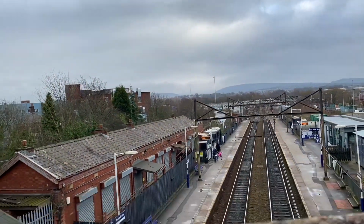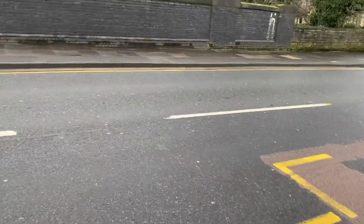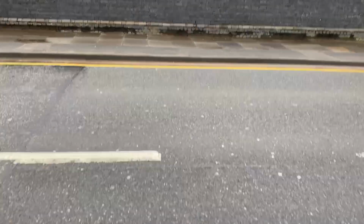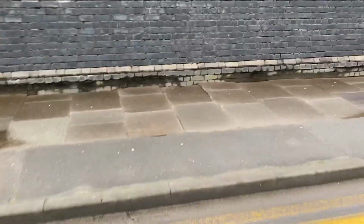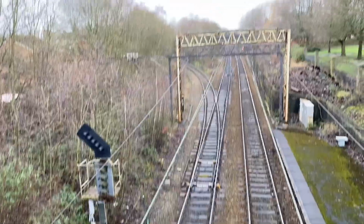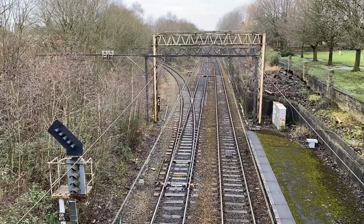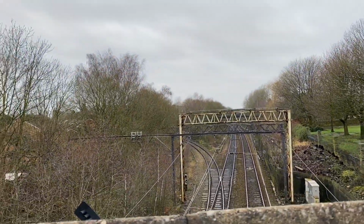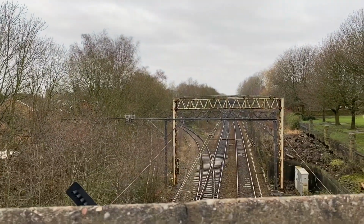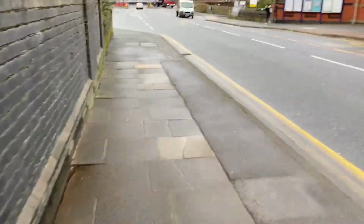Left turn for Stalybridge, which we're not taking on this occasion. Okay, if we cross over, you'll see the Stockport line going off to the left, down there. And that's the signal with a feather on it. If you look further on, you actually see it wiggles to the left, because that's the original alignment.